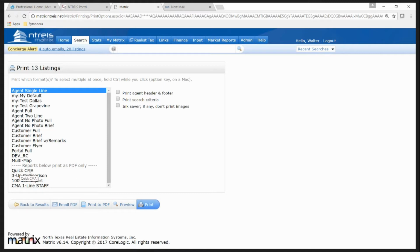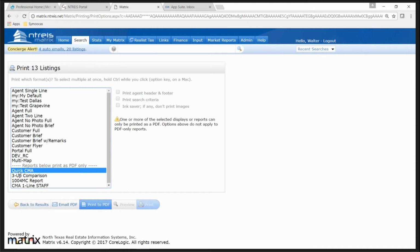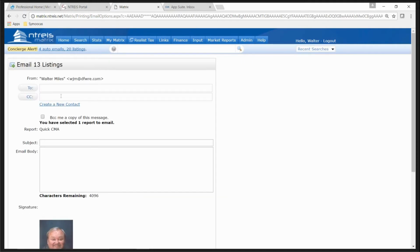Quick CMA is the same as the CMA one-line report. So if we highlight that, one of the options is to email it as a PDF. Instead of having to download it to our computer and re-enter it, we would choose Quick CMA, email PDF, and then we could email it directly from the system.